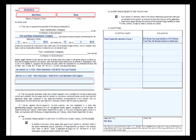In 4B, where the fringe benefits are paid in cash, we would also have to check this, because we know that some of these fringe benefits have been paid in cash. And then, of course, we've already explained how that in this area, when we are paying part of the fringes in cash and part to a bona fide fringe benefit plan, we have to show where the additional is going. Because the fact that we paid $10 out of this $24.40 in cash, and we didn't explain it somewhere, would raise a red flag. And so this lowers the red flag immediately, and then they can go to our fringe benefit statement and simply find out where those plans are and how we are funding them.